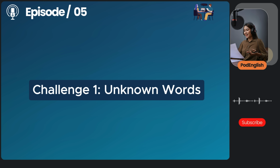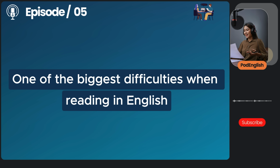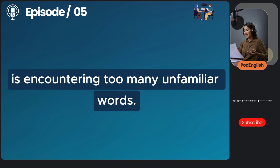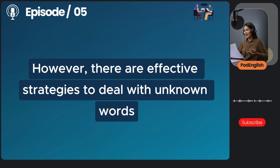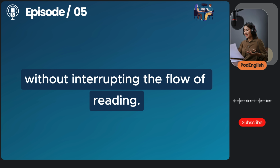Challenge 1. Unknown words. One of the biggest difficulties when reading in English is encountering too many unfamiliar words. This can make a text feel frustrating and difficult to understand. However, there are effective strategies to deal with unknown words without interrupting the flow of reading.